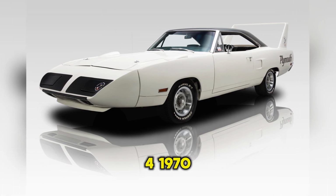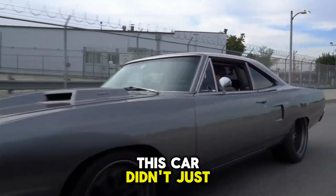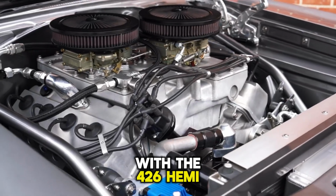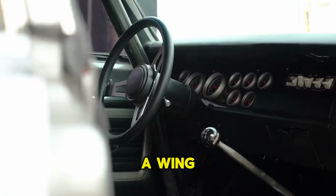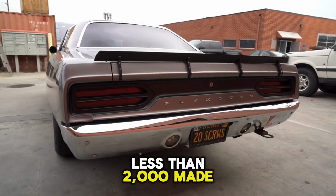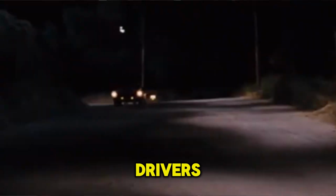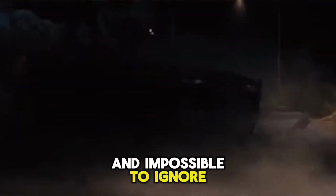4. 1970 Plymouth Road Runner Superbird. This car didn't just look crazy, it was born for NASCAR. The Superbird with the 426 HEMI engine was aerodynamic madness with a beak and a wing designed to shatter records. On the road it was fast and rare, less than 2,000 made, and often feared by local cops and rival drivers. It was loud, proud, and impossible to ignore.